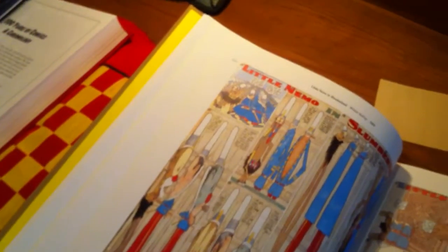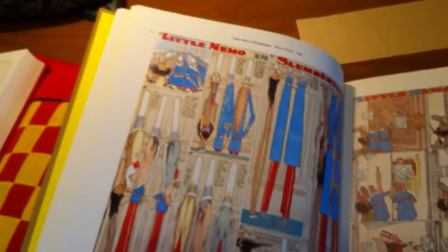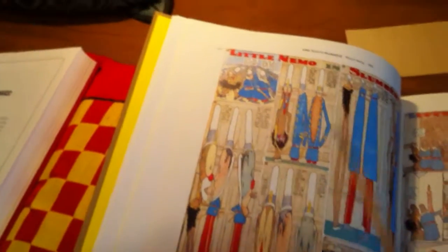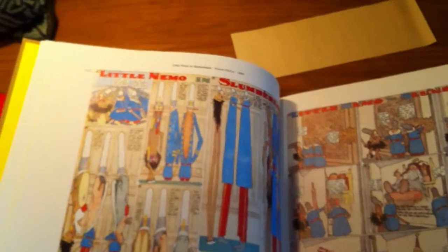Alright, we will continue our look at early comic strips with the next couple pages of the Smithsonian Book of Newspaper Comics. We'll look at comics 11 through 14, which are some samples of Little Nemo in Slumberland from 1908. So these sample pages are a couple years after the ones in the giant oversized calendar we've looked at before, which were from 1906.